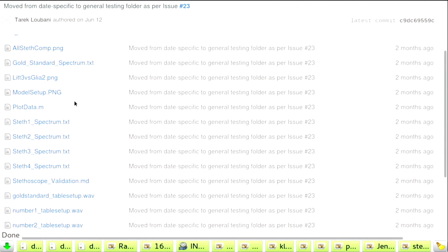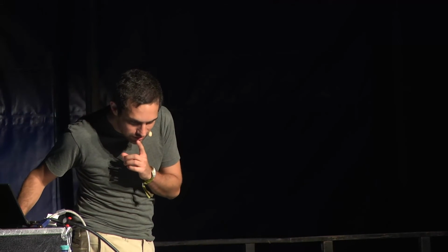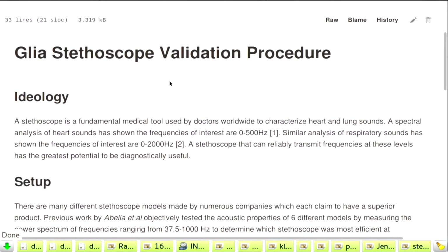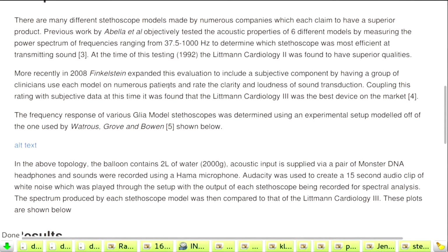We used open source software. Well, everything but the journal paper. I'm serious that the journal paper should also be there, and it should be there first. I haven't written it yet, but where's the README on this thing here? There we go, stethoscope validation. This is more or less the paper as it'll be published. I apologize for the photos, because I moved the directories. The photos don't show up any longer, but it's there. Once the publication is written, it'll be there.